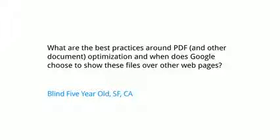Today's question comes from San Francisco, California. The question is, what are the best practices around PDF and other document optimization, and when does Google choose to show these files over other web pages? That's a really fun question for a couple reasons.